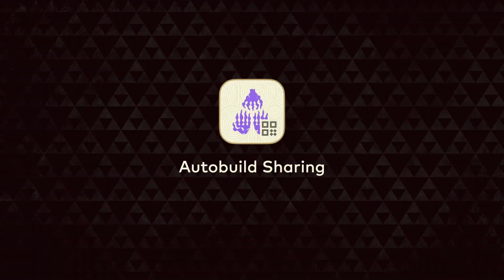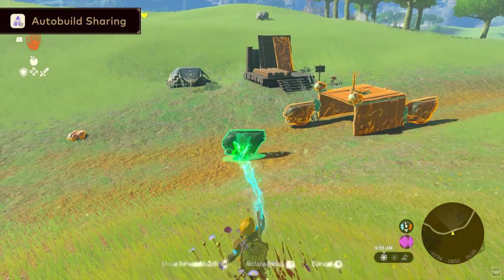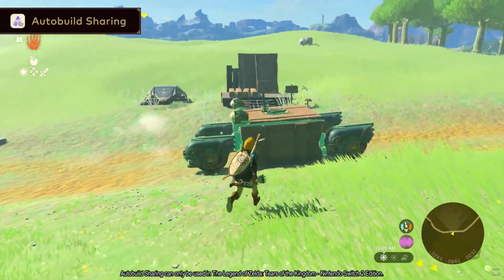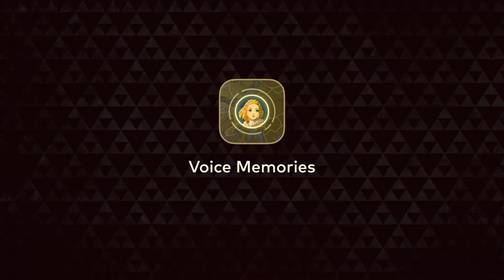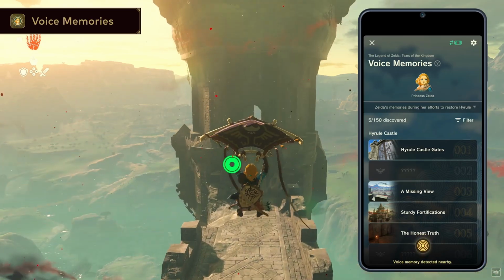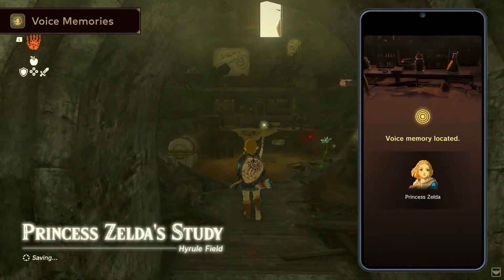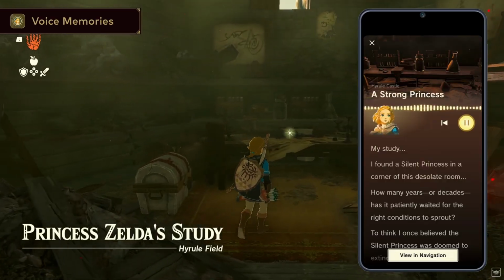You could also share your creations in Tears of the Kingdom, of the vehicles you make, just any contraptions you make with the Zonai parts. And there are now voice memos, so now you can hear stories from characters that you see around the map, including Zelda, Rauru, and there's just a lot of new things coming to the game.